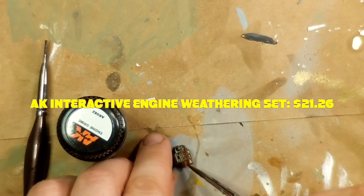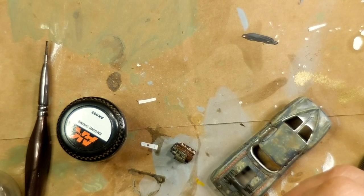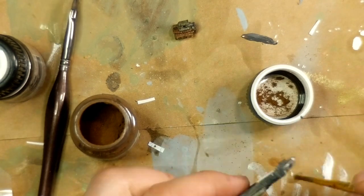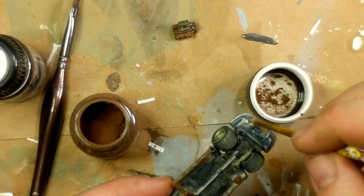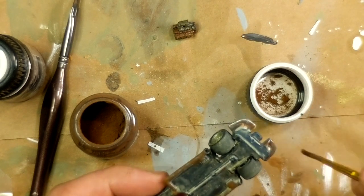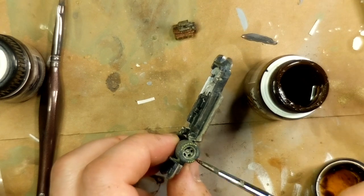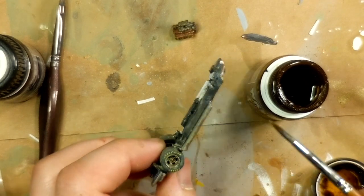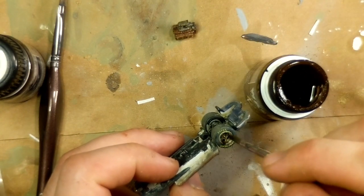I got this really cool engine and steel weathering set from AK Interactive, and it's all the stuff that you see here, these really great pigments and washes and stuff. They got this one engine grime that I liked so much, I ended up going back over the vents and stuff and used it as a wash to fill in the dark areas just because it had this really great black brown finish. And there's this really nice engine oil that's a gloss, and the pigments are just fantastic. I really, really like this kit.